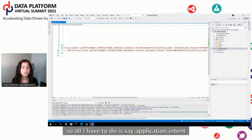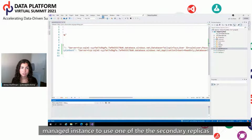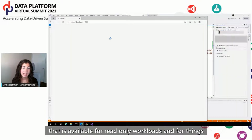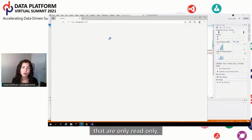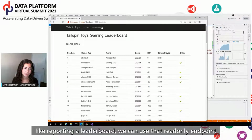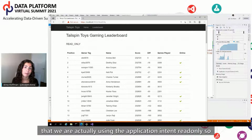So all I have to do is say application intent equals read-only, and that's going to tell Azure SQL Managed Instance to use one of the secondary replicas that is available for read-only workloads. And for things that are only read-only, like reporting a leaderboard, we can use that read-only endpoint. And this is just a simple example to show you that we are actually using the application intent read-only.